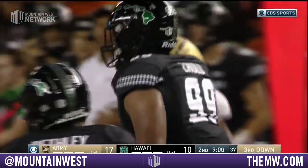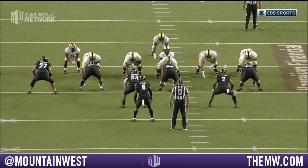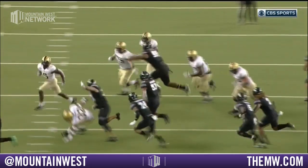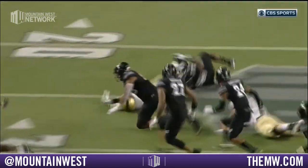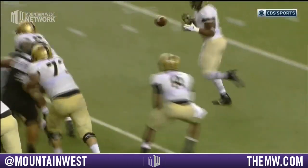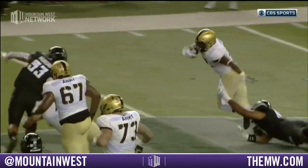Excellent work by Jonah Lalu. Freshman from Vegas. Watch 99 be able to get out there and chase this down. That is really impressive. You know, Army doesn't even block him because the thought is he's not going to be able to make the play.